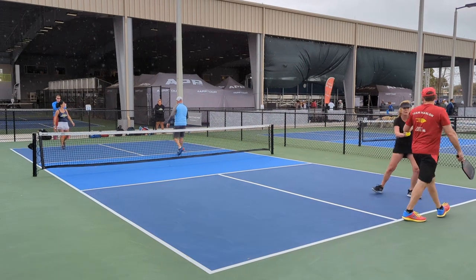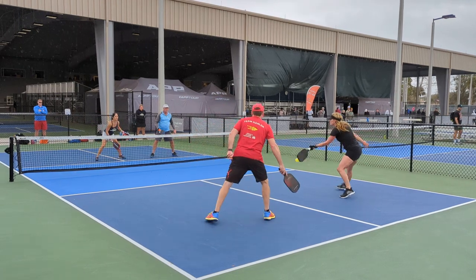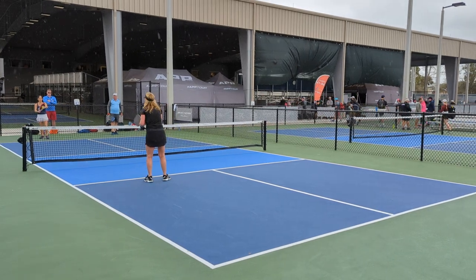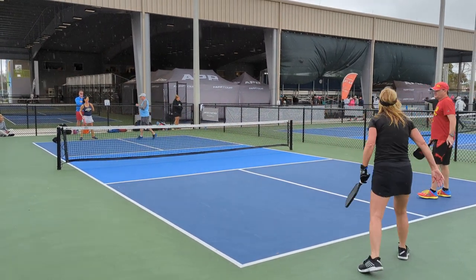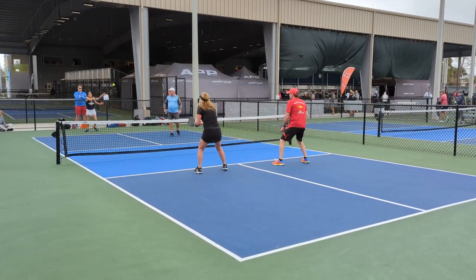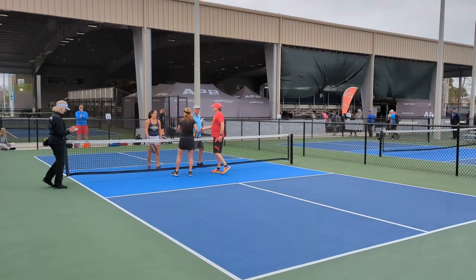Goes into the net. 5-10-2. Side out. 10-5-1. That serve is out. 10-5-2. Goes into the net. That ends game two, 11-5, so they'll go to game three now.